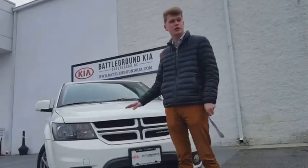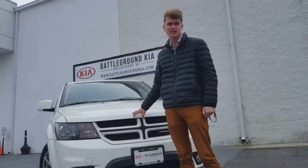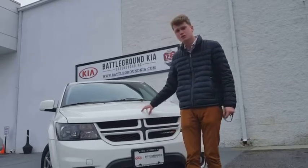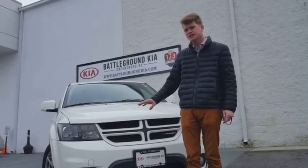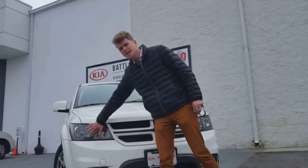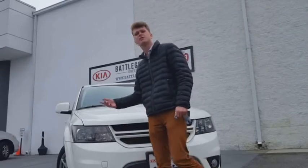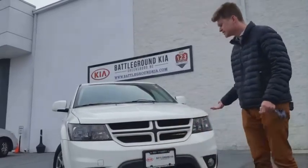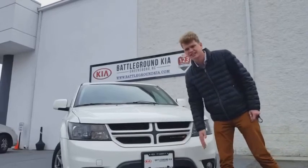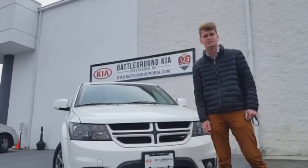Just wanted to give you guys a quick walk around of this 2018 Dodge Journey that we have on the lot. It's only got 42,000 miles on it. It's just beautiful white. One key feature about this vehicle that I really like personally is the tinted headlights. Inside, it's all black, so it gives it a little bit of an aggressive look. It's even got a front license plate bracket for you as well if you live in Virginia or anything like that. So you can come anywhere and pick this baby up.